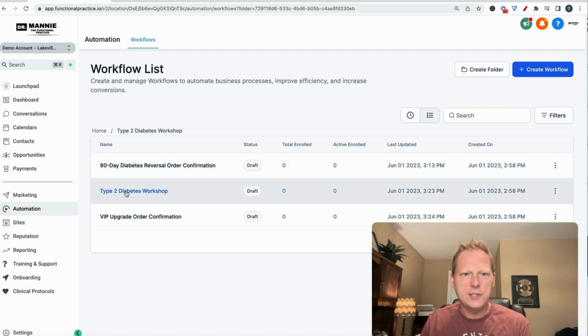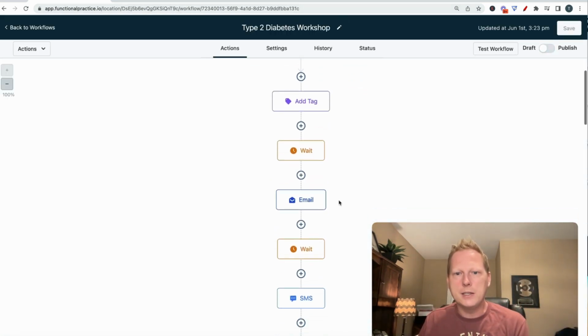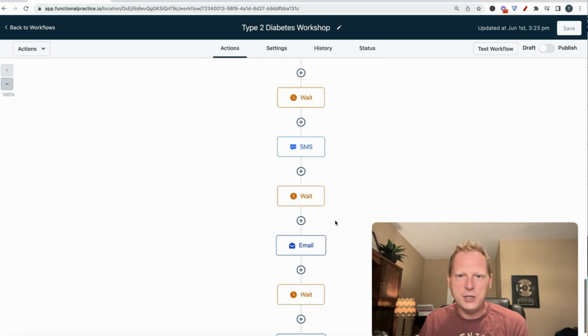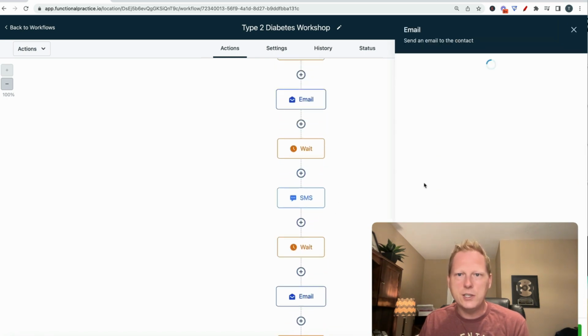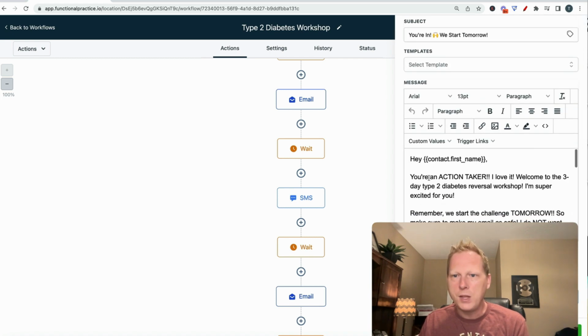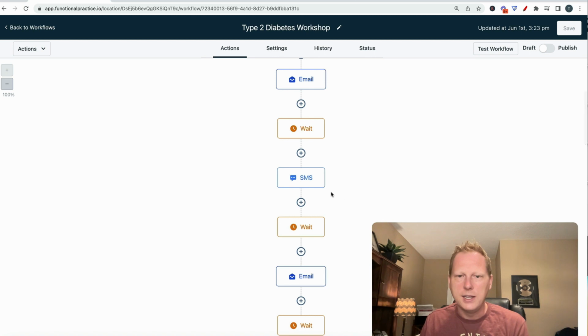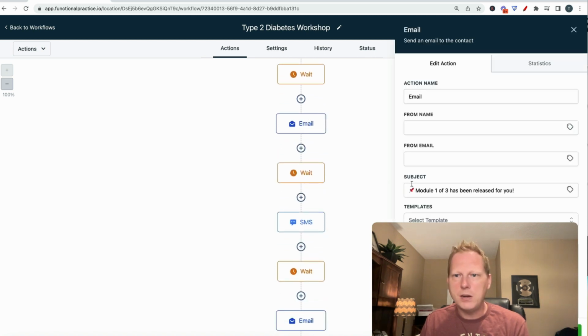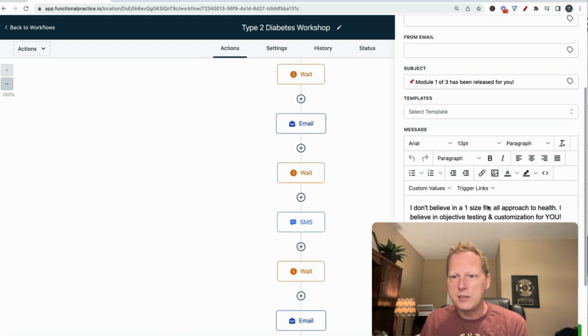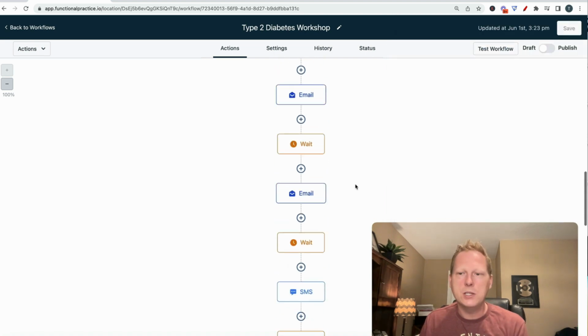So here's the workshop right here. The entire email automation and SMS is already built. You just step into my sequence. So here's the email. I don't know which email this is, but basically you put your name here, put your email there. Hey, Mary, you're an action taker. Welcome to the challenge. This is the first one we send to them. Get rid of my name and put your name. Come with an open mind. That's all I say. And then as we go along further, here's the email: module number 1 has been released. You get rid of my link and put your link in there instead. I wrote the email, so you just step right into them.